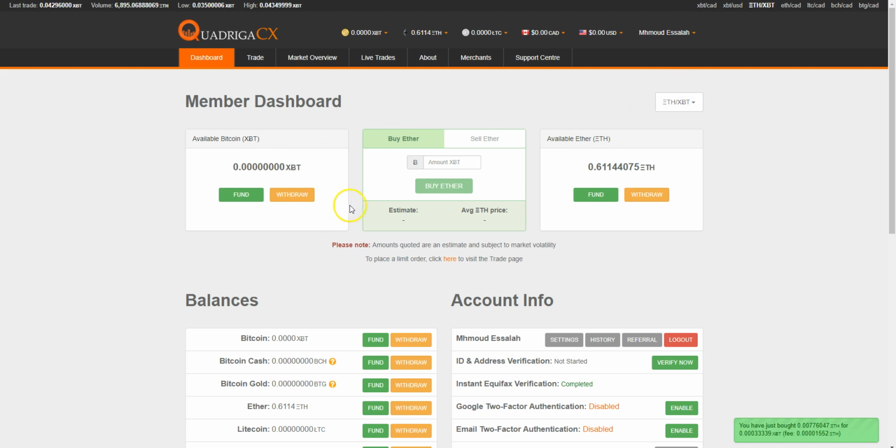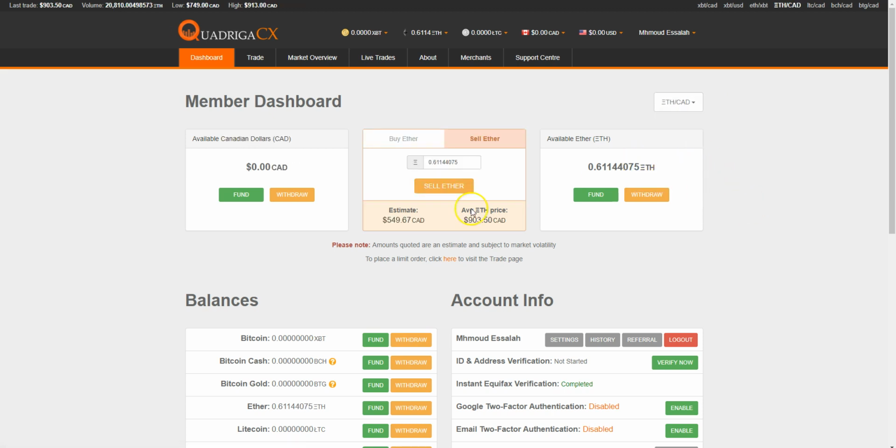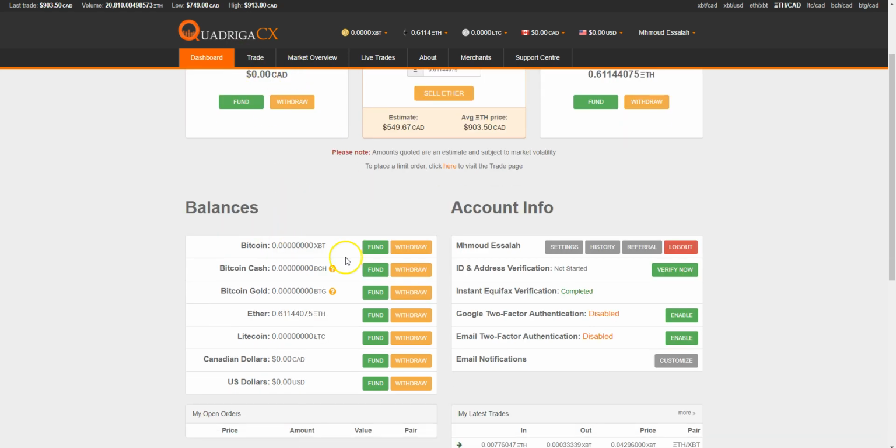And there was kind of an error. I couldn't sell all my Bitcoin because it was too little. But in any case, if I wanted to sell it, I could sell it. Ethereum to Canadian dollars. I can sell it, and that's how much money I would have in my Canadian bank account. Let's say I do have that money.